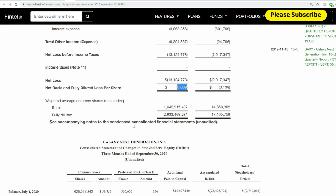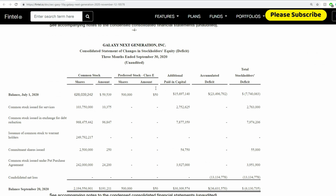Well, yes, their net basic and fully diluted loss per share is 0.008, which is better than 0.138, but take a look at their total amount of shares. You went from 14.67 million to 1.6 billion shares. And so, of course, when you divide that massive number by an even bigger number, it's going to be less. But in general, I counted the net loss.